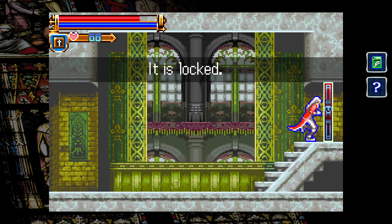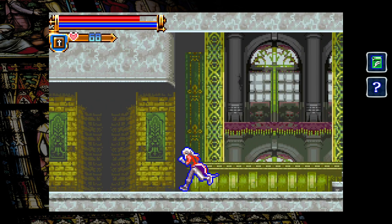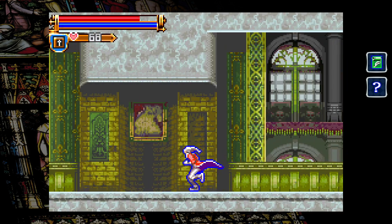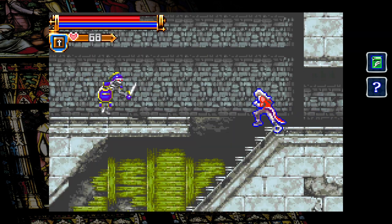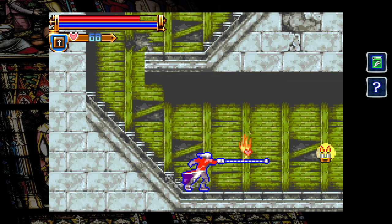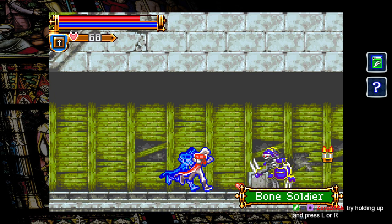Oh, that's why I couldn't go that way. I think that down there is a locked door as well. I have the ability to slide through things. Where are the things to slide through? I feel like I actually have been pretty much all over.